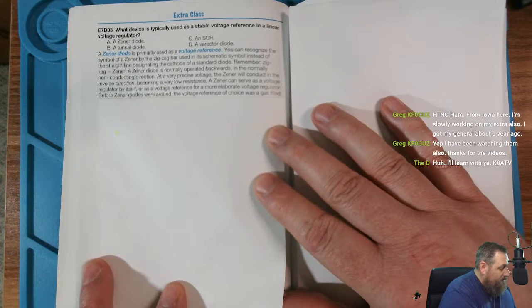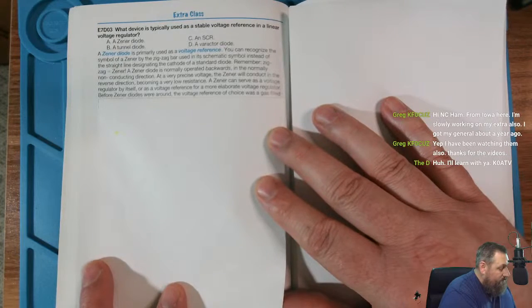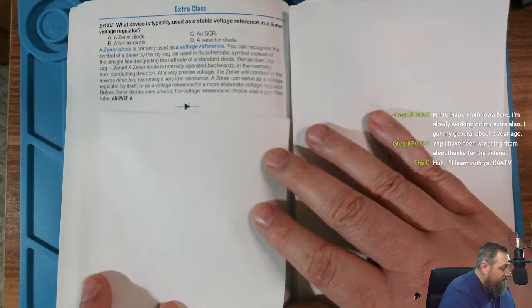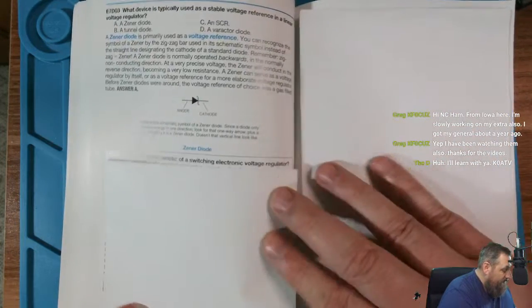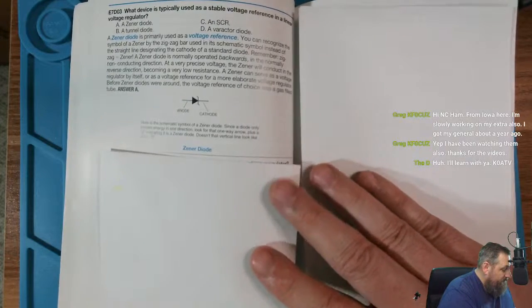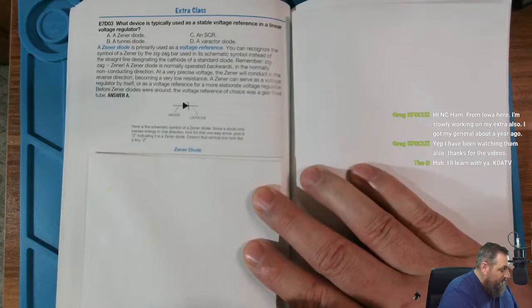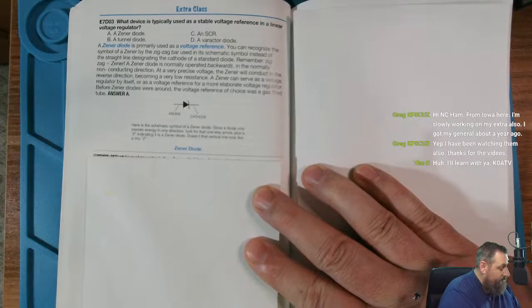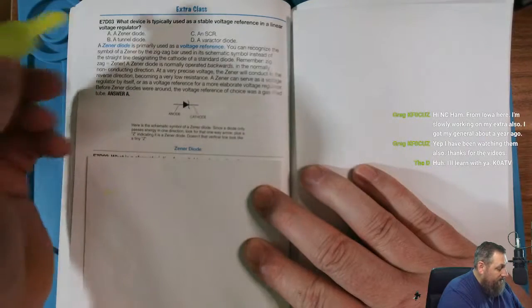Before Zener diodes were around, the voltage reference of choice was a gas-filled tube. Correct answer is A, and it kind of shows a breakdown of it there a little bit for a Zener diode. So what device is typically used as a stable voltage reference in a linear voltage regulator? Correct answer A, a Zener diode.